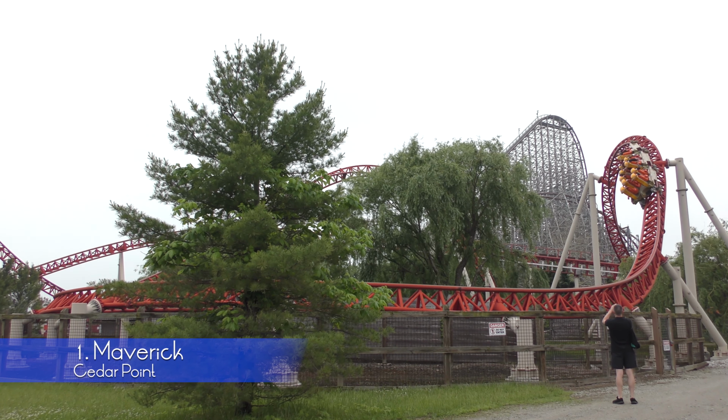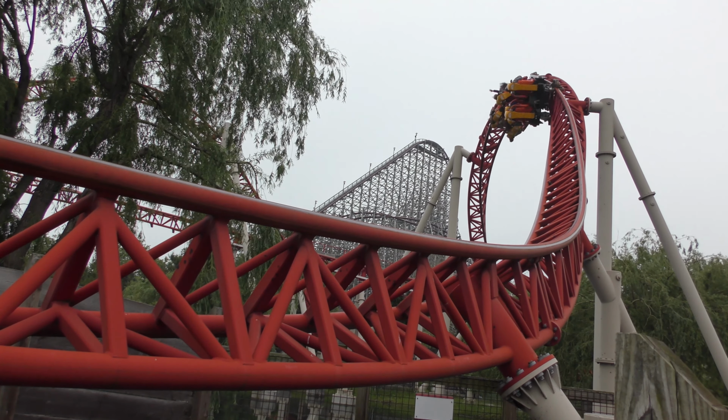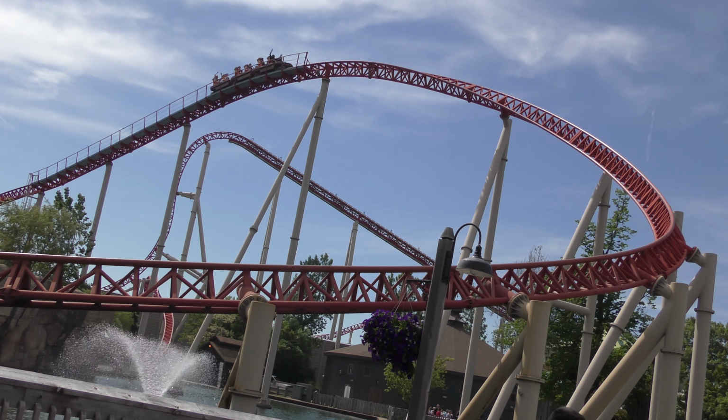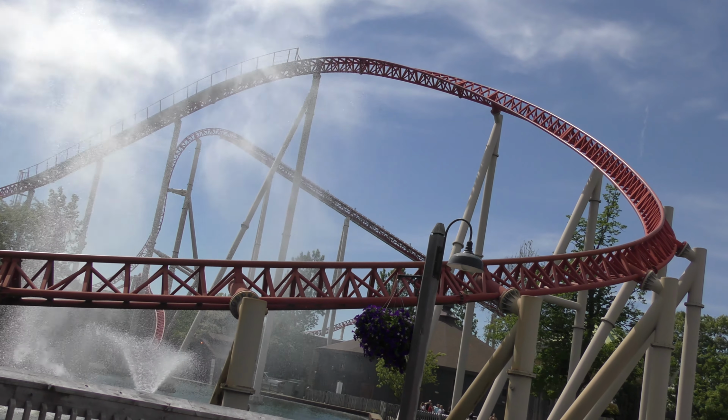It has been my number 1 Intamin roller coaster for some time now and regularly ranks near the top of my overall top 10 roller coaster list. Out of all the launch roller coasters in this top 10, Maverick perhaps has the least impressive stats and looks the least impressive in videos.